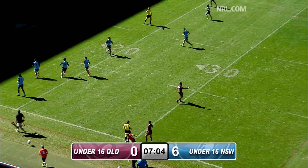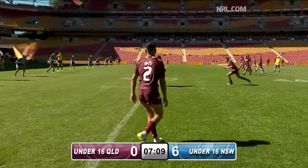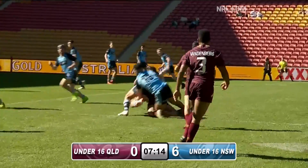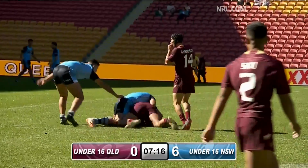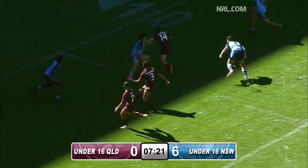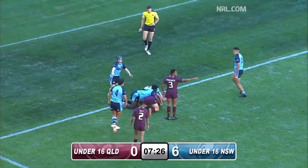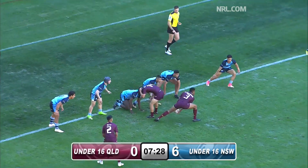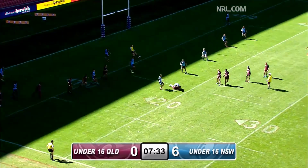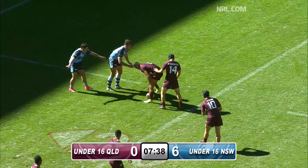Chance for the Maroons to hit back. New South Wales scoring in just the 3rd minute of play. Good run this from the tap. Now, Ambroisiev shrugging away from defenders, rolling over, tempted to reach out, but he's just caught short. That pass going over the top there of Ripley. And now he's wrapped up. Still Queensland on the front foot.